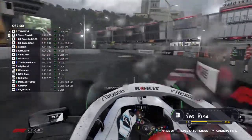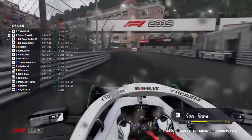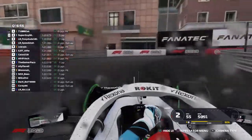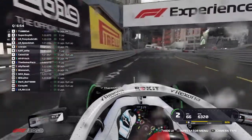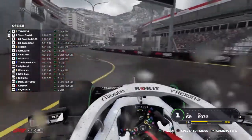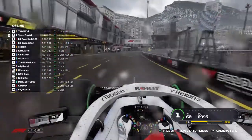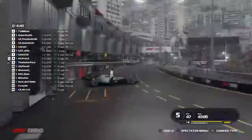That was Super Guy, just had to. You can just see how a small mistake can affect you. A little tap on the barrier unsettles the car, and you can have a lot of ping pong moments between the barriers here. So into the pits comes Super Guy. At the moment we're looking on course for a new pole sitter, which would be a welcome sight.